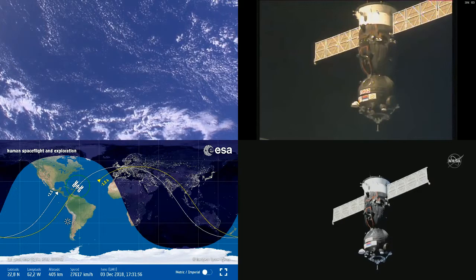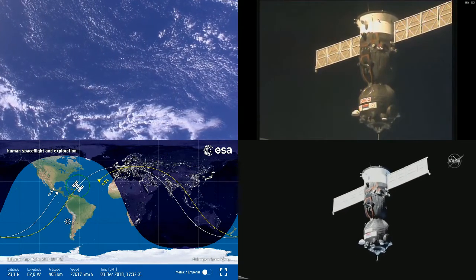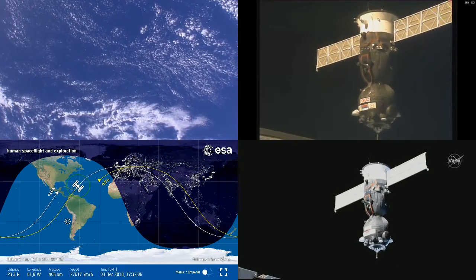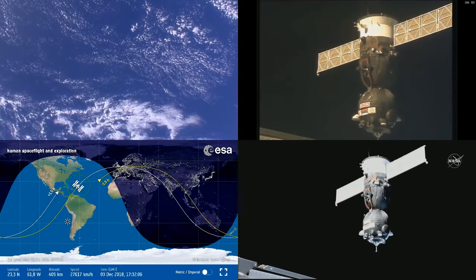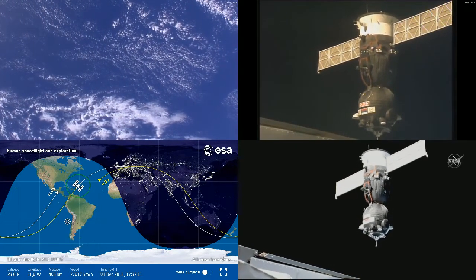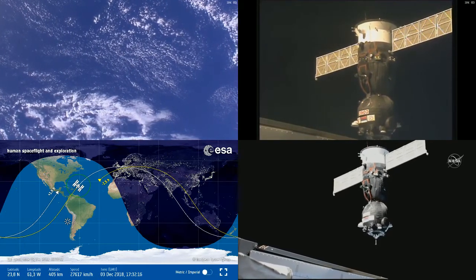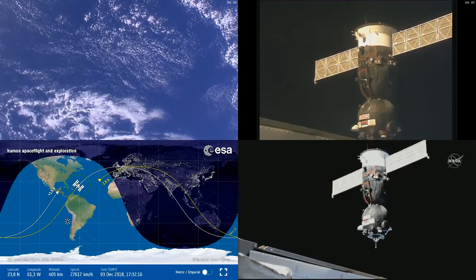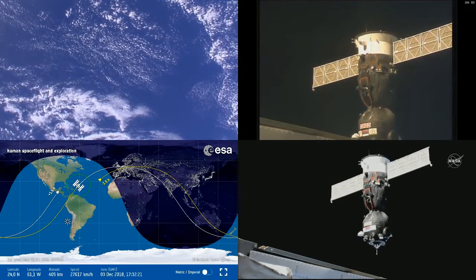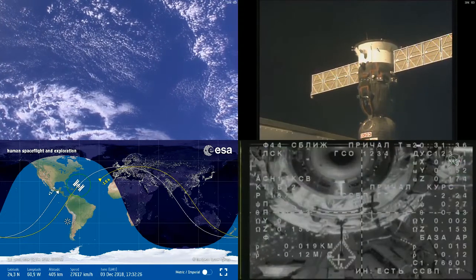The range is estimated at 18 meters. The target is at the center of the periscope. Copy. Great views from some of the high-definition external cameras of the station. 0.12. There is some misalignment still. I believe that's what it's supposed to be. Copy.